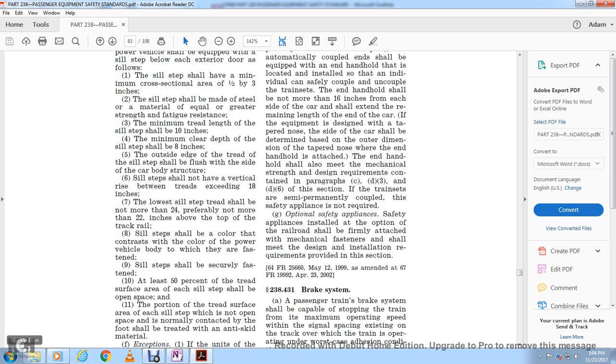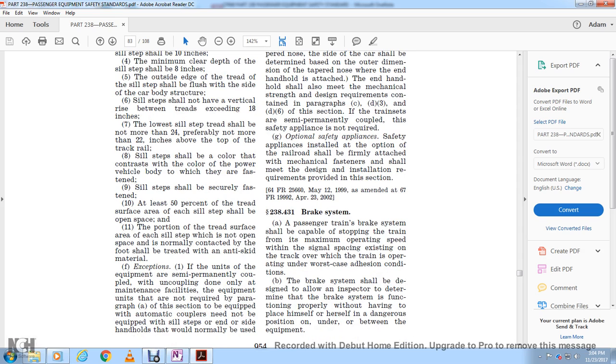9. Sill steps shall be securely fastened. At least 50% of the tread surface area of each of the sill steps shall be allowed as open space. The portion of the tread surface of each sill step that is not open space, that normally contacts the foot, should be treated with anti-skid material.